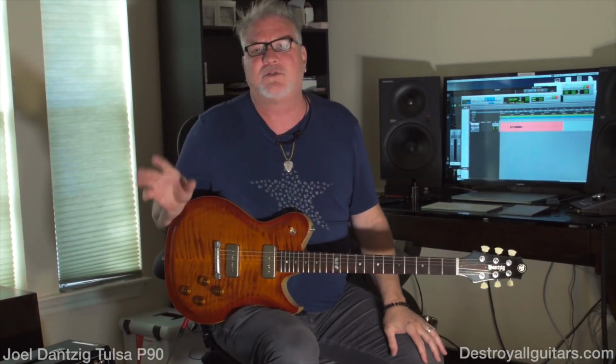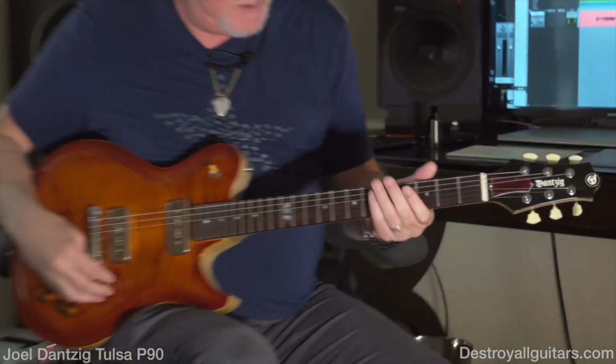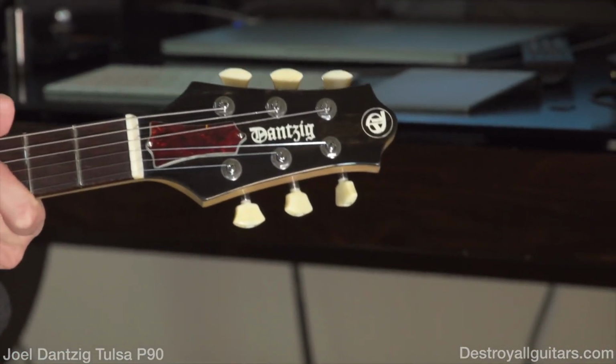So Jol had sold Hamer and had moved away, and he was doing his own thing and wasn't really building guitars. Then people said, Jol, we have to have you build guitars. And Jol reluctantly agreed after someone threw piles of money at him. Now he's building these guitars. This one sounds unbelievable. It's on the neck pickup right now. Watch.